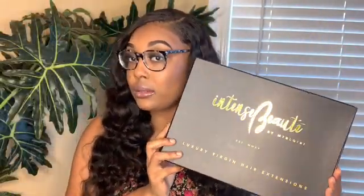Like, sis, really, do you see that? You see that? So this is the front of the packaging. It is just a black box that has this metallic gold writing on it. It says Intense Beaute by Material Girl, and that's just another part of her brand. And I just want to stop and give a shout out to Atiyah McDaniels, the CEO of Intense Beaute. Thank you so much for letting me review this hair. I love it, love it, love it, love it.